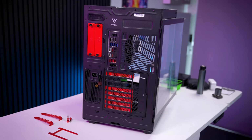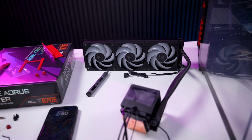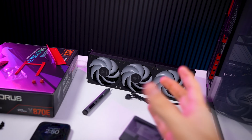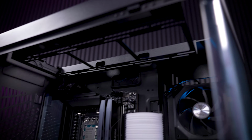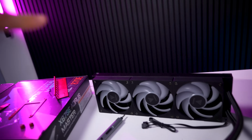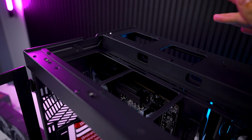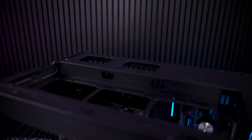Yeah, I'm loving it. Okay, it's time to install the AIO, and we can do this two ways. Number one, we can just grab the whole thing and attach it underneath the brackets. Or we can split the fans from the radiator, attach the radiator on the top here. As you can see, it's kind of recessed in by like 2 inches, and we can attach the fans on the bottom. This bracket is removable, by the way.